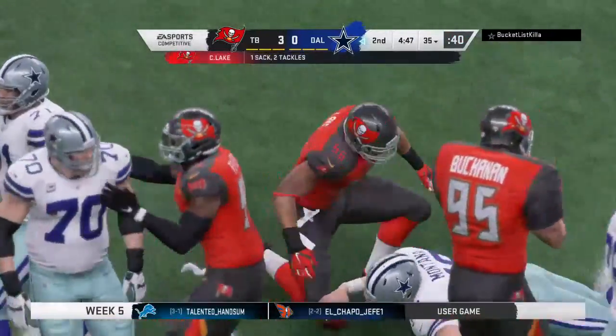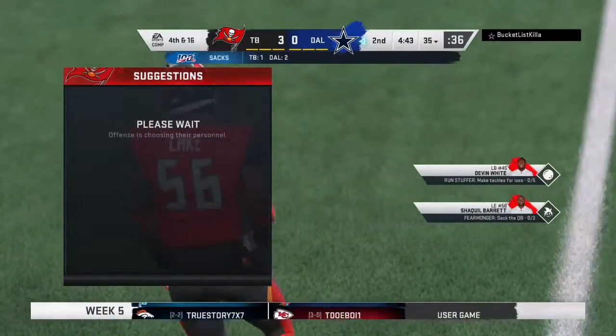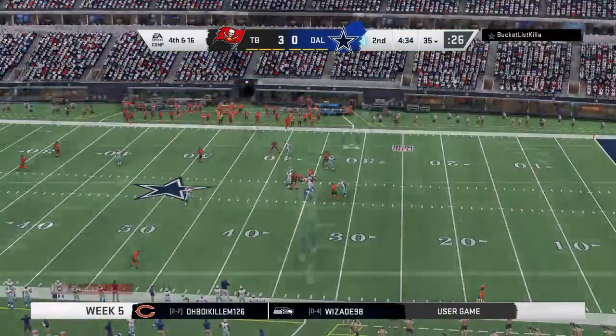Nowhere to escape, and he goes down. Well, that play was the very definition of fast, quick, and in a hurry. Suddenly, he was there. Yeah, blink of an eye. That happened fast, and a big sack.